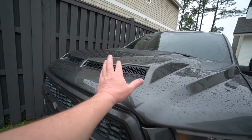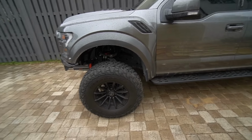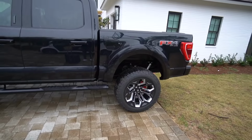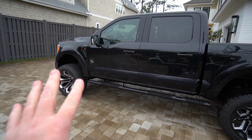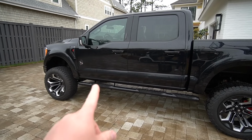I love this hood though. Shelby. Yeah, I love that. Sitting on 37s. Very nice. And yeah, I almost forgot. So we're in a different truck. It's actually a Black Widow edition. It's brand new. We'll explain that in a different video though.